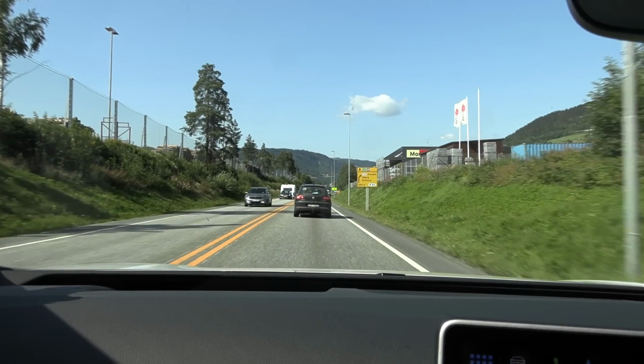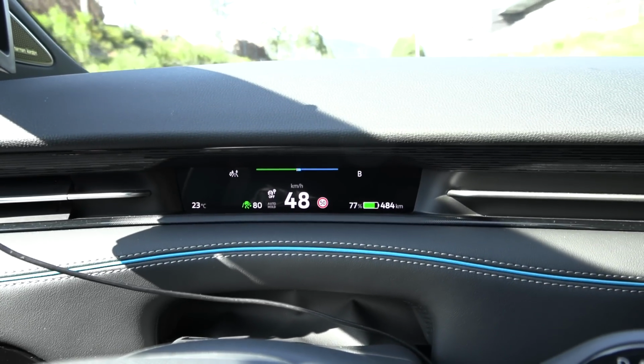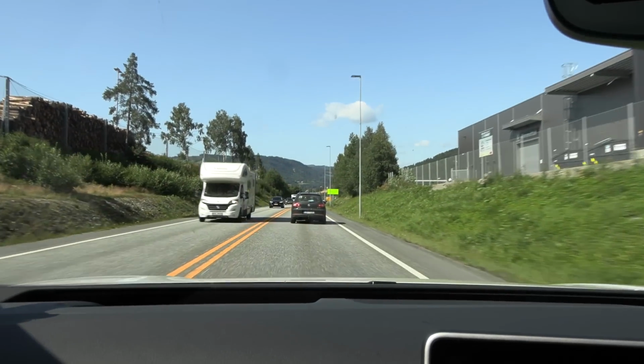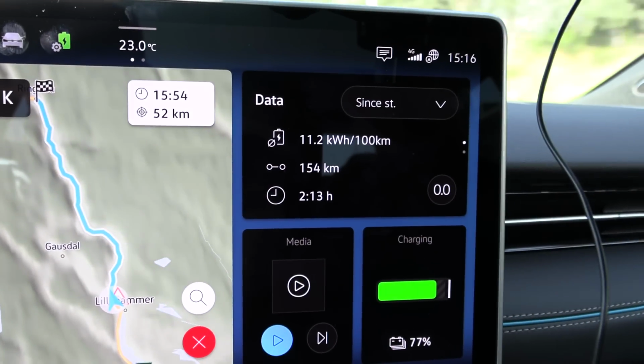We just passed Lillehammer, and over here we have a bit of stau. So we have to go in the hypermiling speed. Also, before this point, people are driving 10-20 kilometers per hour under the speed limit. Because of that, the consumption has dropped to only 112 watt-hour per kilometer.